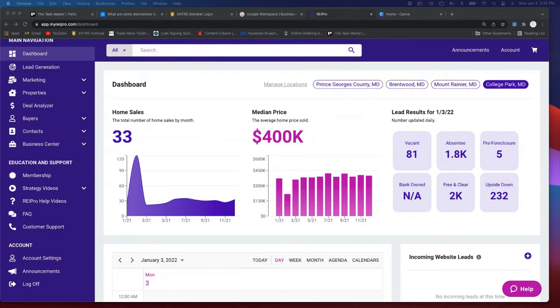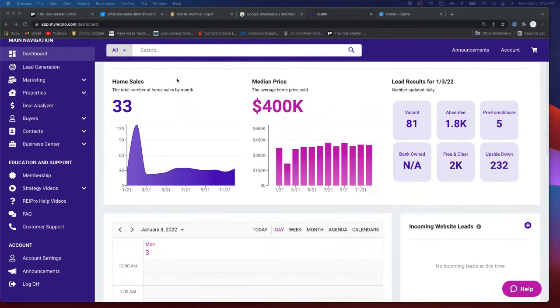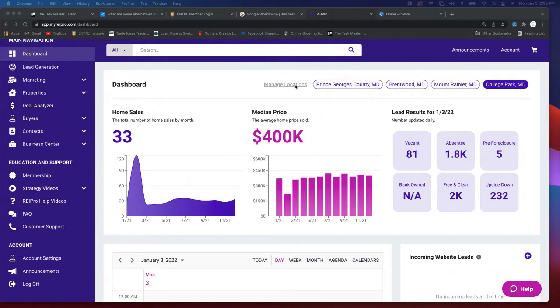Beautiful. So this is what you see when you first come into this software. This is the dashboard. In the managed locations of this dashboard, I work with what's in my backyard. So I'm in PG County. These are some areas that I've been working in Maryland. My business, Investors Desk LLC, is a Maryland-based investment company.